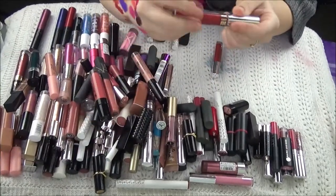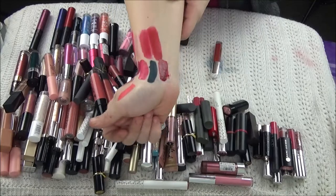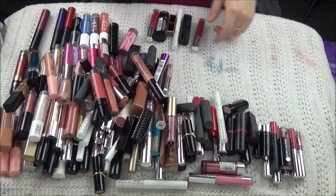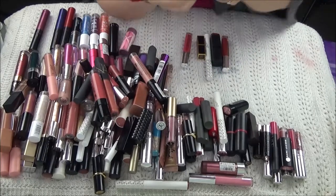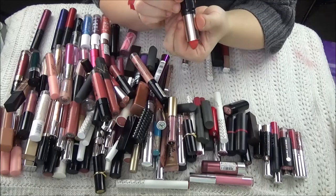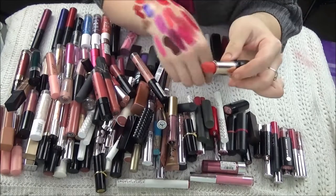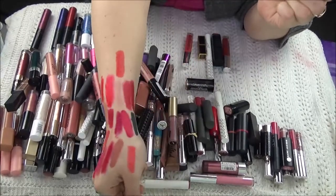Sorry, I totally swatched that on a weird place on my arm. Oh, look at that. It's such a true red. I'm gonna go up my arm because that's just a smarter idea. And let's see. Oh, that's kind of a nude. I have a Flower Beauty lipstick. This is my only Flower in Cactus Flower. I love mixing a kind of whiter lipstick with this because it's a true orange.